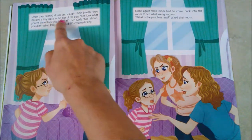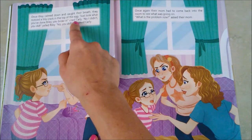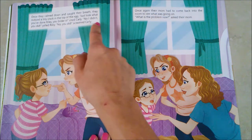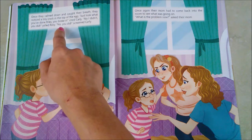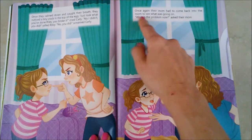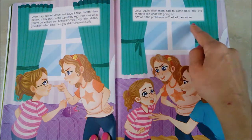Once they calmed down and caught their breath, they noticed a tiny crack in the top of the egg. "Just look what you've done, Riley! You broke it!" cried Carly. "No, I didn't! You did!" yelled Riley. "No, you did!" screamed Carly. Once again, their mom had to come back into the room to see what was going on. "What is the problem now?" asked their mom.